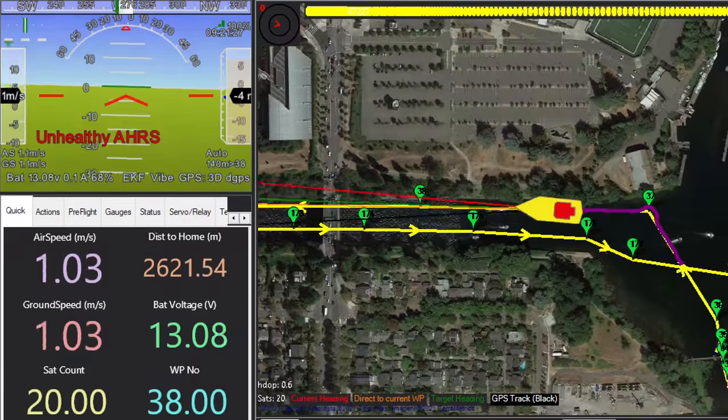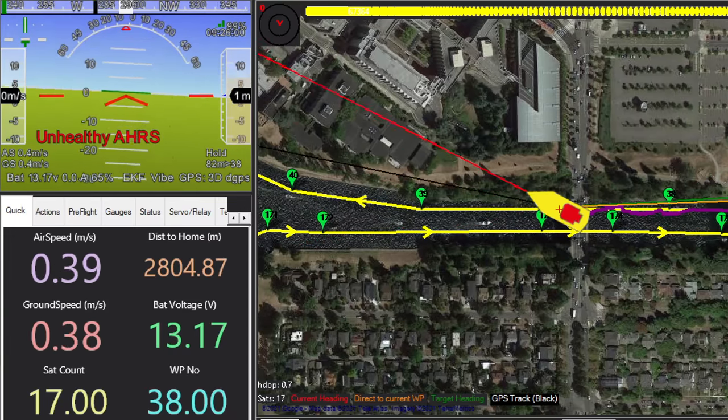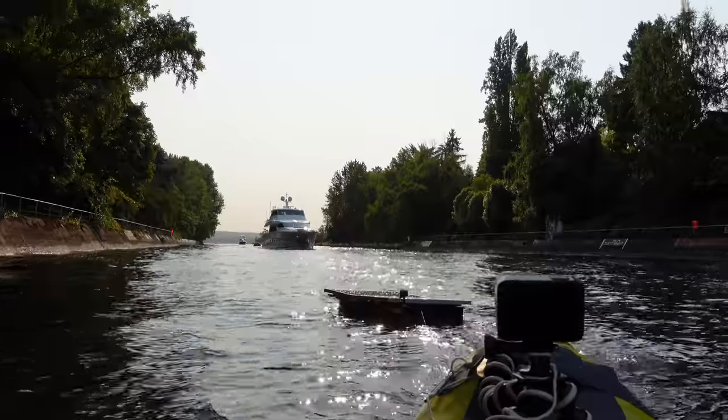There was this guy fishing in a little dinghy that made me take it out of auto mode. And then it got all screwed up, and then the computer froze because it's a piece of garbage. And then I started drifting into a yacht.